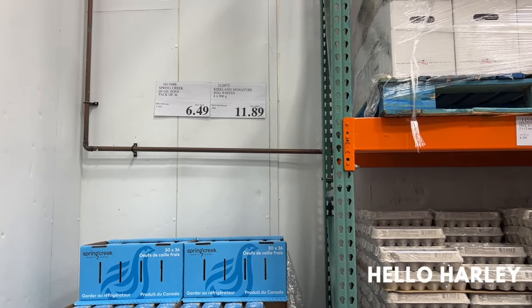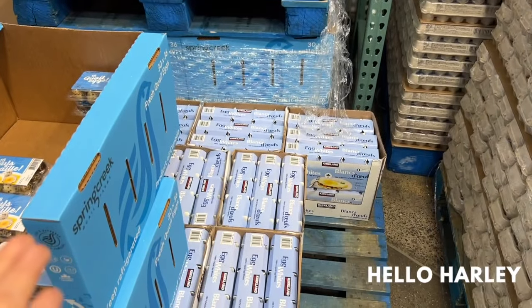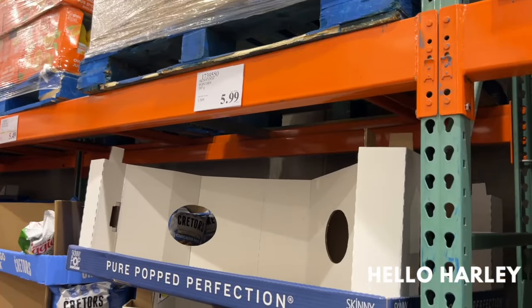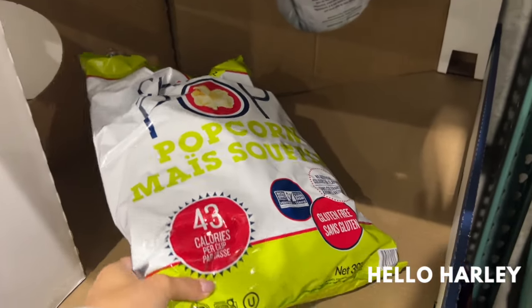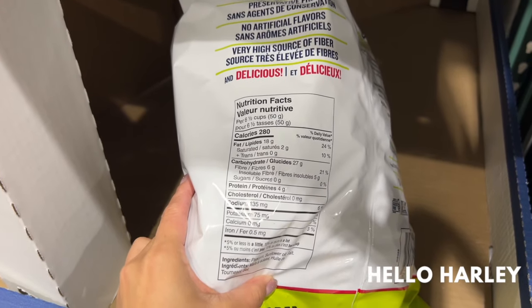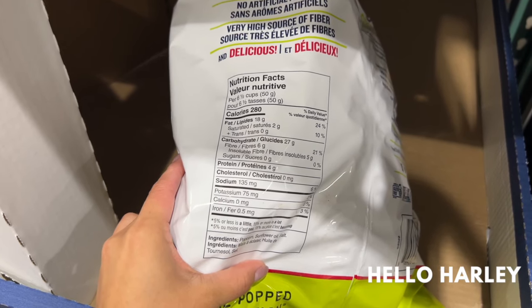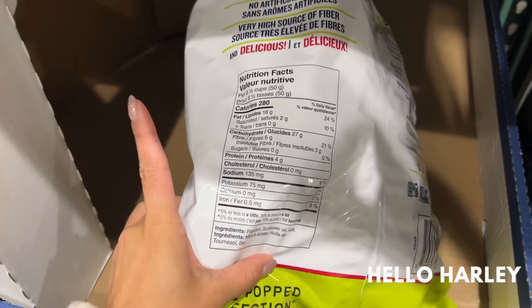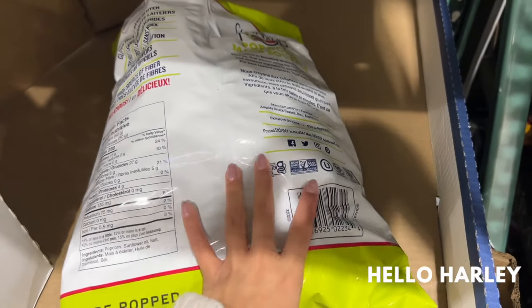Not a snack, but again, I'm going to talk about this. The egg whites, it's just a really unbeatable price. I'm going to get this. This you can't beat. Skinny Pop popcorn, $5.99 for this huge bag. These are the macros. You can get 50 grams for 280 calories, 18 fat, 27 carb, 4 grams of protein. Lesser Evil, I think, has better macros than this, but for $5.99, it's pretty good.